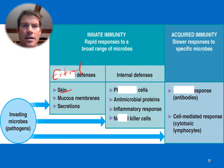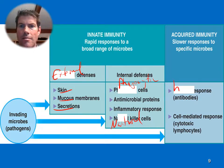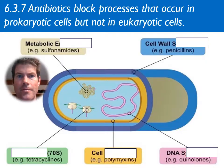So we have external defenses, things like your skin, mucous membrane secretion, like we talked about before. Internal, if something gets inside, phagocytic cells, natural killer, and antibodies would be your humoral response, and then cell-mediated response to those cytotoxic T cells.